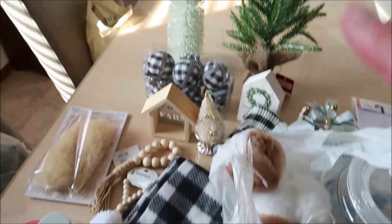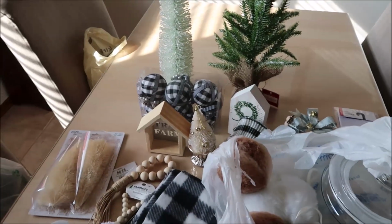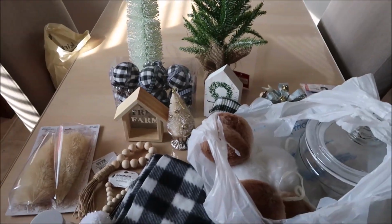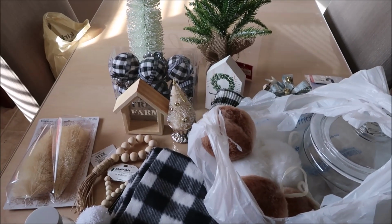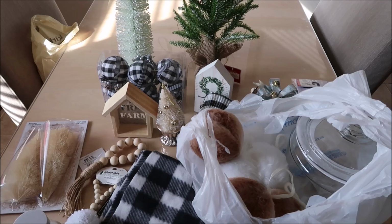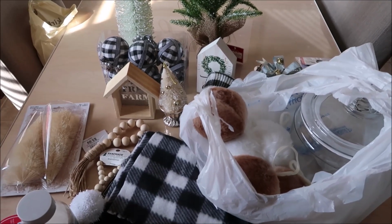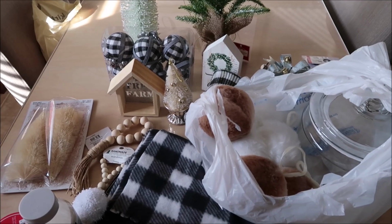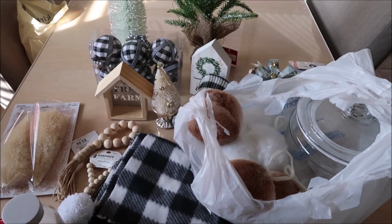I have another bottle brush Christmas tree, not like this one, but a different one. And I was going to buy a different one for another display that I want to do in my family room for Christmas. And I just went down there and I was like, oh yeah, I have this tree. So I don't have to do that either. Because I don't really want to overbuy too many things and have duplicates. And then I pull everything out and I'm like, oh, I already had that.